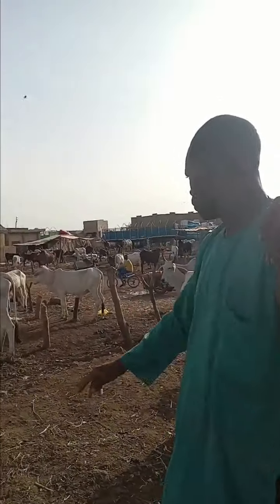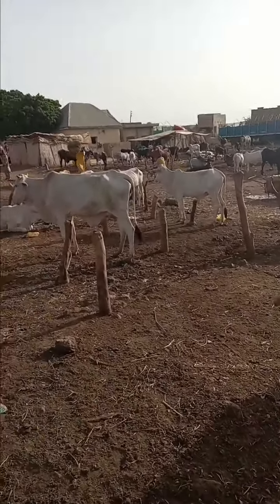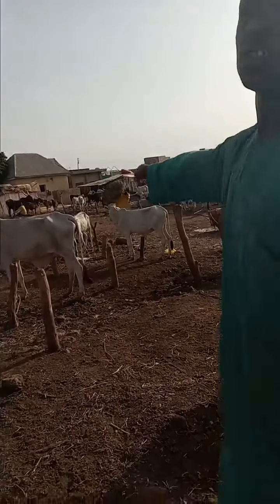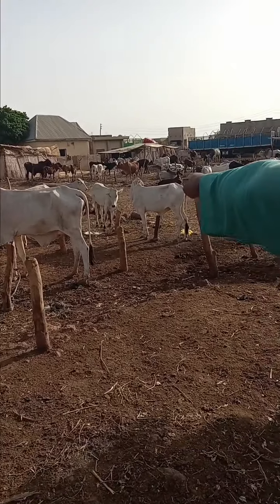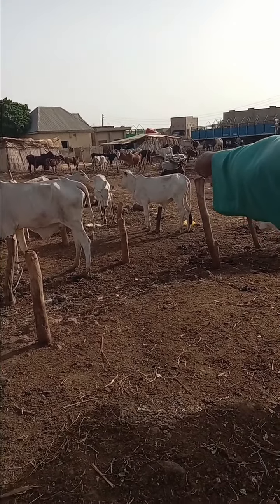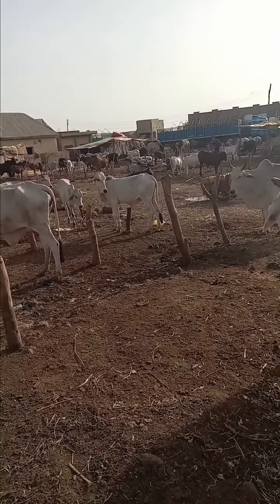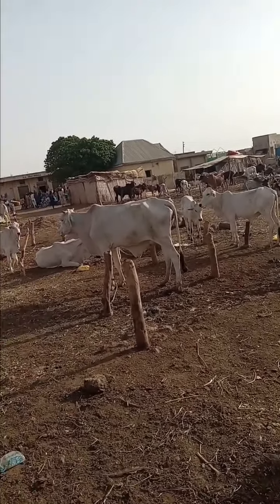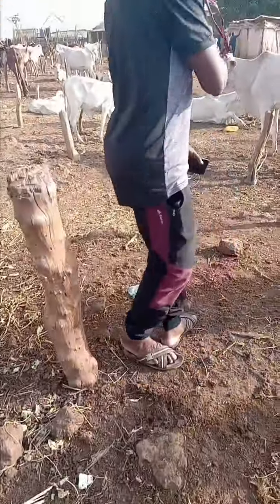He's one of the traders here, in the village, in this farm. 110. Okay, he said those ones are 110. One guy said 110, one said 180. I said 150, so you can see the difference now. But the other one said 110. See, they're not selling.